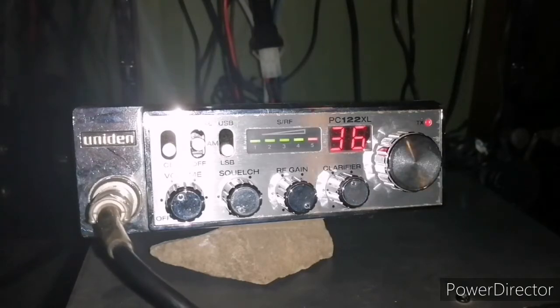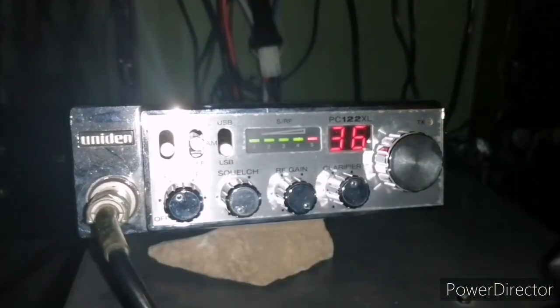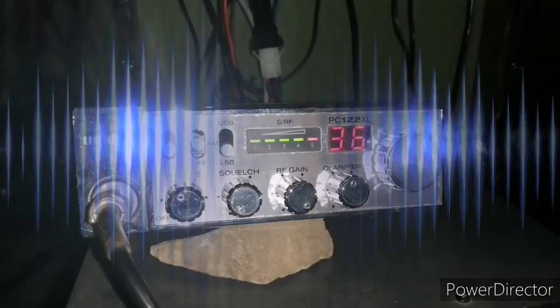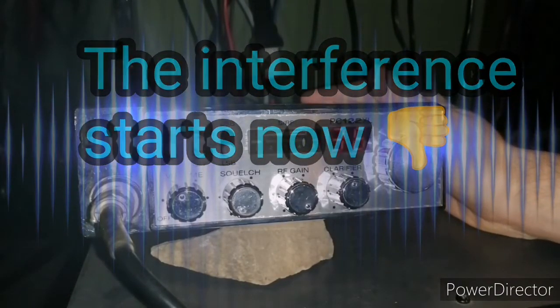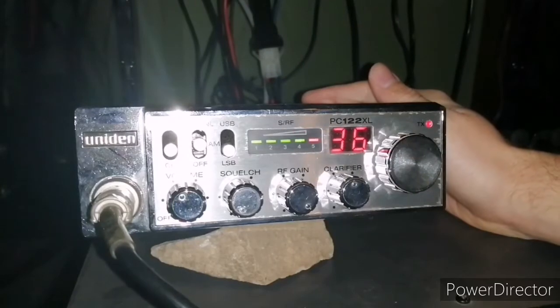Roger on that. So how far away are you right now? You gotta put your hand on the back of the radio. I can understand. Okay, I got my hand on it. Hopefully the RF won't get in now. So how far away are you?